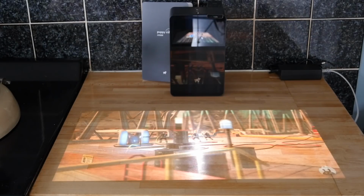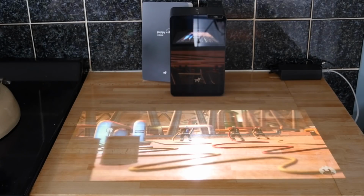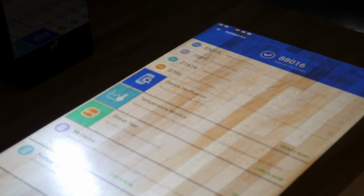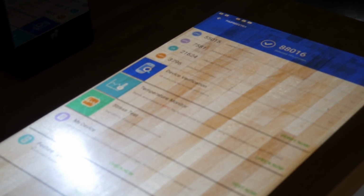Now, after a bit of fiddling around, Antutu eventually ran, and it gave the device a rather meager 88,000, faster than 35% of Android devices out there. So not particularly powerful, but you know, not the worst either.